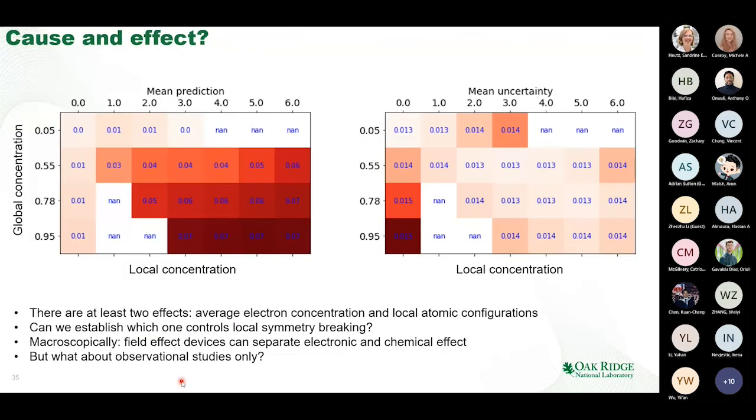But then it brings us the question of cause and effect. We know that there are at least two effects that control local symmetry breaking. One is the average electron concentration through the classical Fermi surface nesting, and another is local atomic configurations. And the answer is we actually don't know which one affects symmetry breaking. Macroscopically, we would be able to make a field effect device to separate the two, but in observational sciences only, that's actually very difficult.